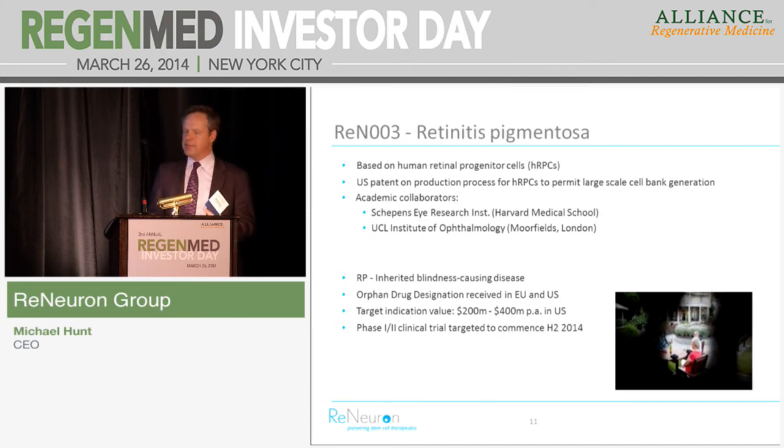The final cell-based program is our program using the HRPC cells for retinitis pigmentosa. And again, we have a patent on a production process developed by Mike Young's lab at Scapens that permits large-scale cell bank generation of these cells. And again, we continue to work with the guys at Scapens, as well as more recently now the Institute of Ophthalmology at Moorfields in London.